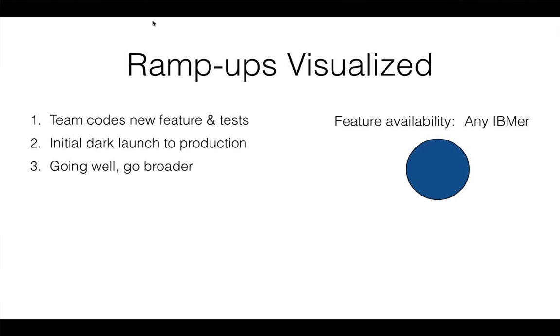Once we gain confidence that the feature is good enough, by whatever standard of good enough we have, for us good enough always means highly available, very fast, very functional, but it could also have design metrics or business metrics. Then we may roll that out to any IBMer. So we have an internal mailing list where we will say, hey everyone, we just dark launched a new version of Trials. Please try it, it's fully functional, and give us your feedback. And usually we immediately get valuable feedback that we can implement. Sometimes it's more complicated and it takes a little bit longer to implement, but we get feedback very quickly.